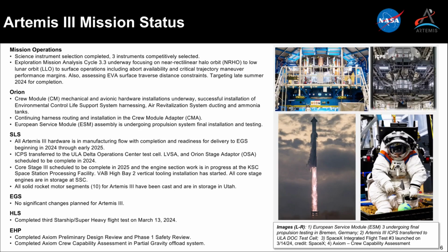There was the one-liner about the status of the VAB High Bay 2 final assembly facility Boeing is building in the briefing to the NASA Advisory Council in late April. That one-liner said that installation of the vertical tooling has started. There's no forecast for when the facility will be ready to support the final mate of the engine section and the rest of the stage, though, both of which still have more work to do.